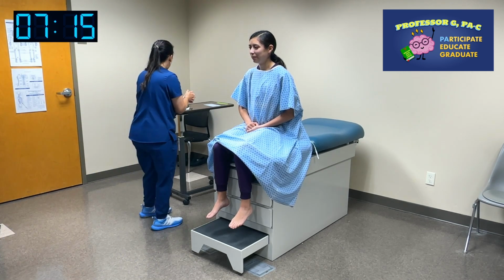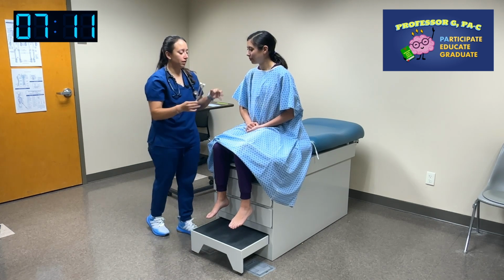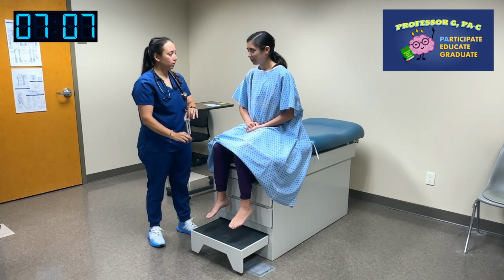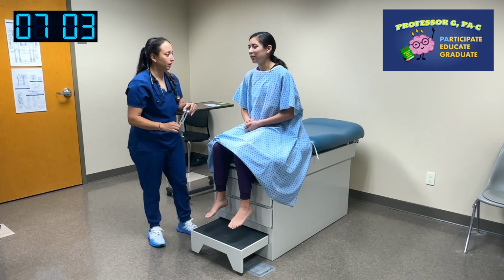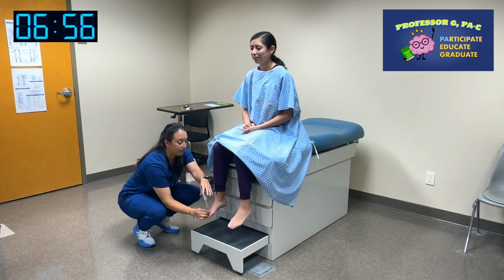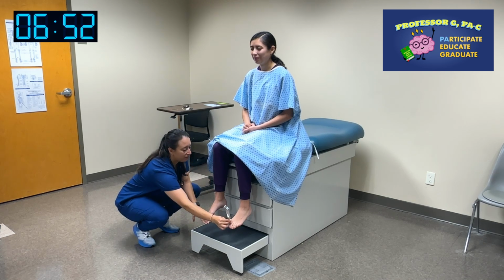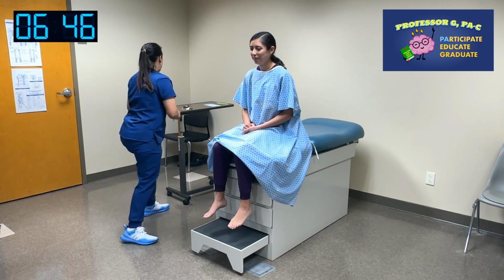All right. Next, we're going to test the vibration sensation. So this is a tuning fork. It makes vibrations. You can kind of feel them like that. I'm actually going to place it on your big toe. Okay. So have your eyes closed, and I want you to tell me when you feel it and when you stop feeling it. Okay. Feel it? Okay. Let me know when you stop feeling it. Very good. Same thing on the other side. You can feel it? All right. Let me know when you stop. All right. Good job.